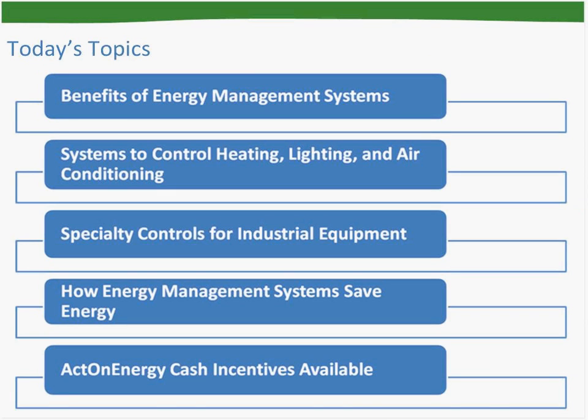I'm going to tell you about the topics we're going to be discussing today. Today we're going to talk about how you can save energy with an energy management system, including the benefits of energy management systems, the different types of energy management systems available, specialty controls for industrial equipment, and how energy management systems can save you money. The information presented today will help you understand how these systems work and whether installing an energy management system is right for you.